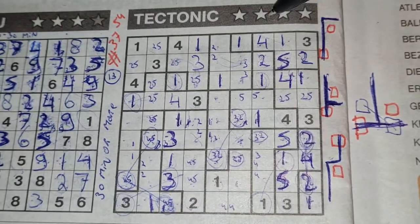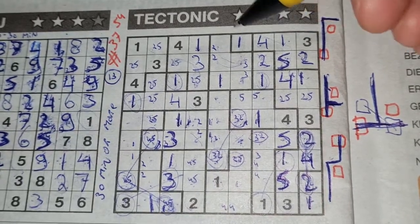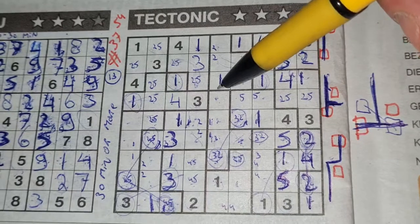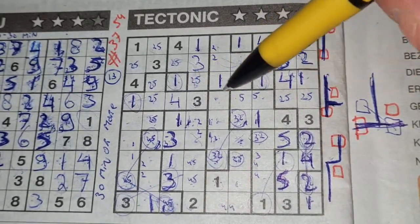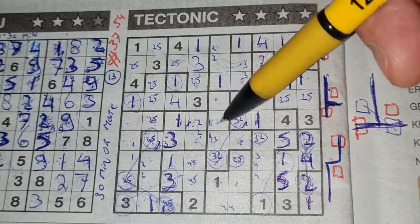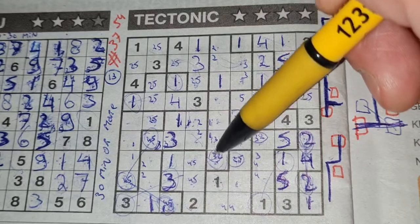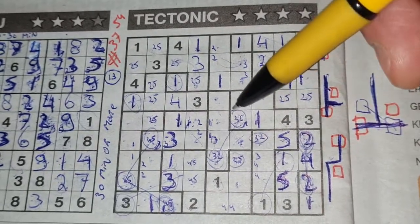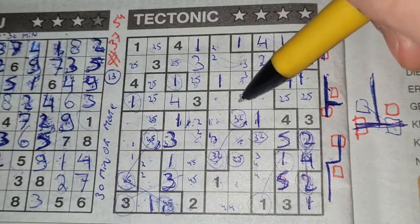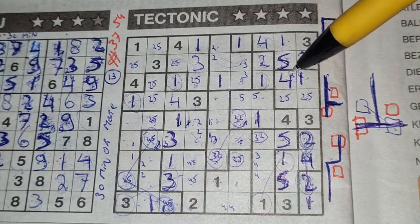Hard one. Definitely 4 stars. 16 minutes already passed. 2-5, 2-5. Need a trigger. Going to be a 3. Here going to be a 3. Those two boxes could be a 3. This 1. 4 and a 5. 5, 3 or 2.